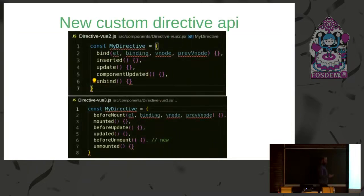Another thing, which I haven't really used myself, is there's a new custom directive API. That's how you do directives in Vue 2. Now it follows the life cycle of an actual component in Vue 3, like before mount and before update. It was a bit confusing before, so I think Evan, you thought, why don't we make component directives have the same life cycles? They're the same names, and people understand it from a web component. I haven't used it yet, but I think this makes it easier for people to understand.